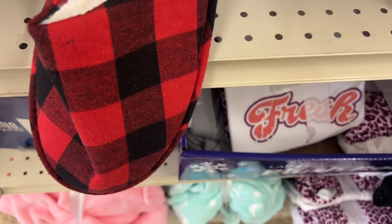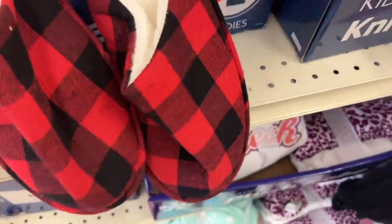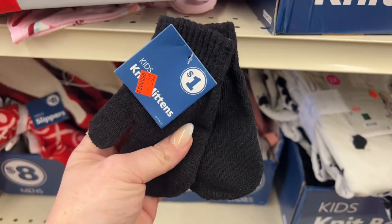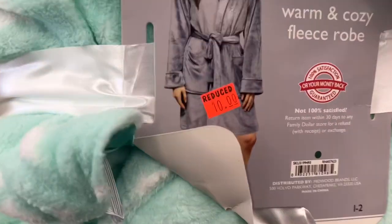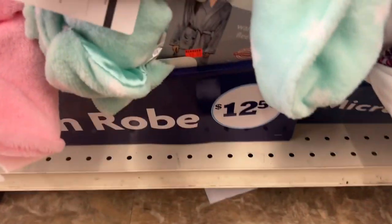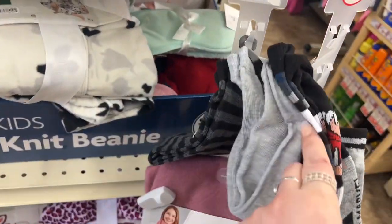Let's see what these are reduced to. These are $3. They're Christmas, but they're size large. It's now 50 cents for the knitted mitten. It's $4. It was a pack of two for 50 cents. These robes are $12.50 and they're now $10. Here, come hold this for me, yeah? Okay, you want this? I want this. Okay. So, sorry, no one wants his PlayStation card. This is $10, it was $12.50. So that's cool.